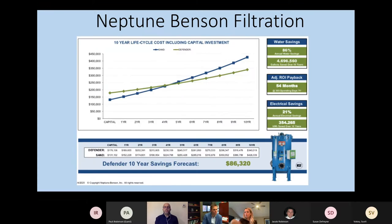And how do they do it? It's not a one-day event. It takes time. So this is just a quick overview. This is a customer I'm working with right now. So this gives you an overview on money spent versus money saved. The green line would be the cost of Defender over time. The blue line would be cost of normal filtration. So the payback analysis is tremendous, and that's how it pays for itself.